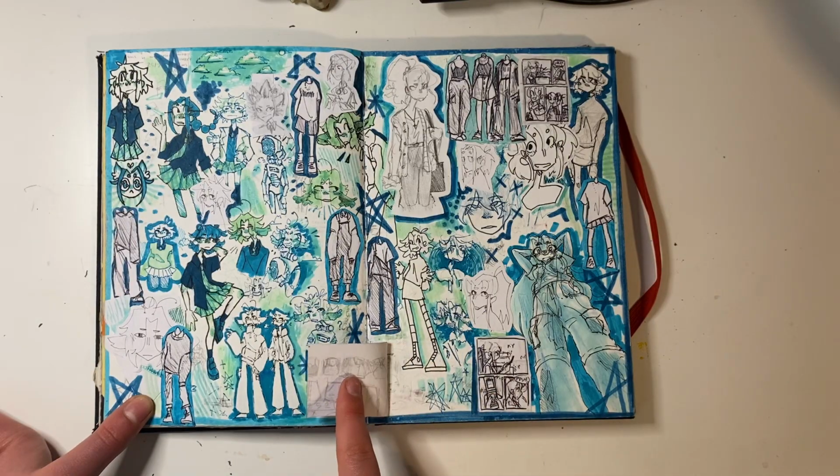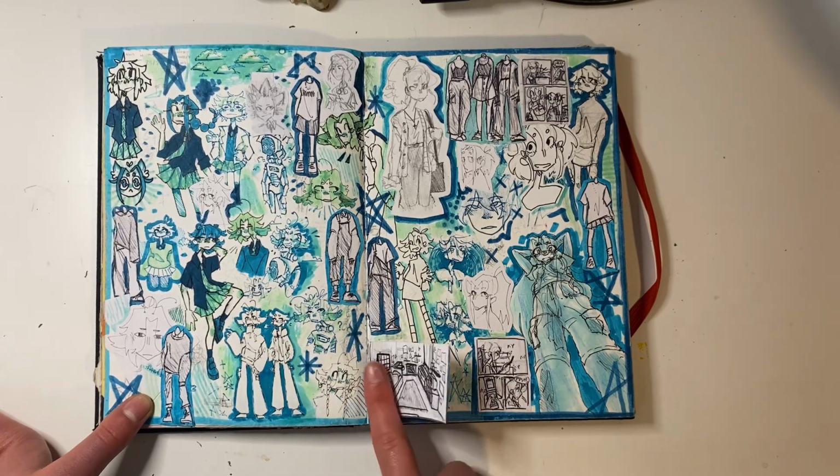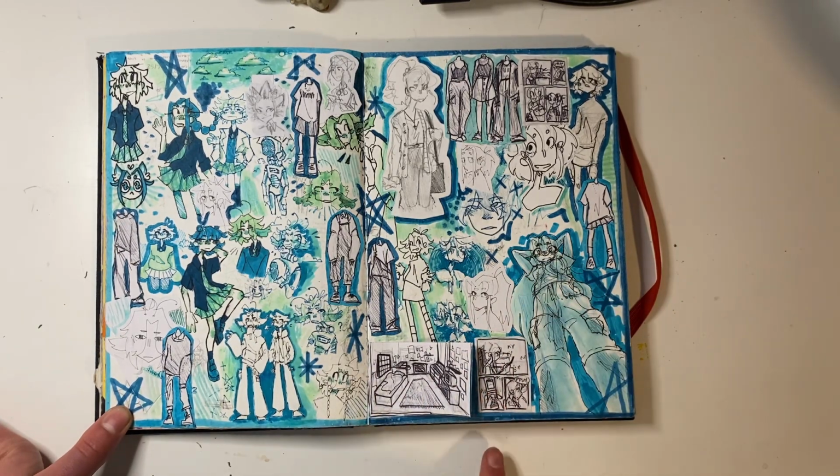Oh, I love these shoes, but there was just a little bit of space beneath them, and I had no idea what to do, so I put this here. I think it actually looks really good. I always draw really good pictures when they're tiny, but you can't see them very well.